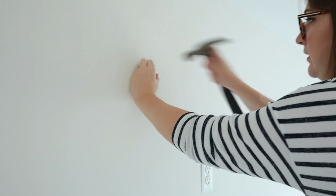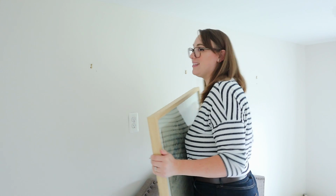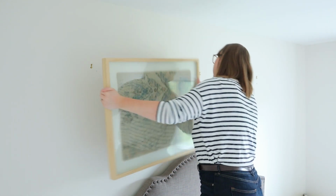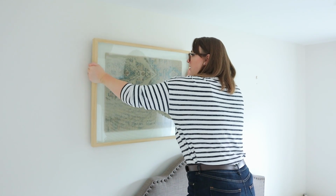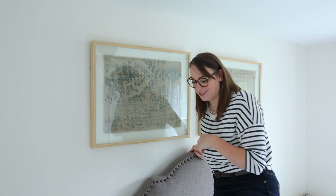I don't know why I didn't just go ahead and try and hang these pictures up with nails, which is what I'm going to do now instead. I guess I just got confident in my ability to use anchors in the wall, but clearly I still need some practice. So moving right along. I fully don't expect these to be level at all or the same height, but let's see. They're pretty spot on actually. Not bad. Not bad.